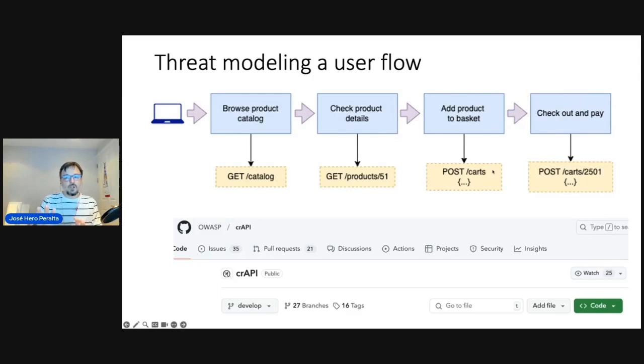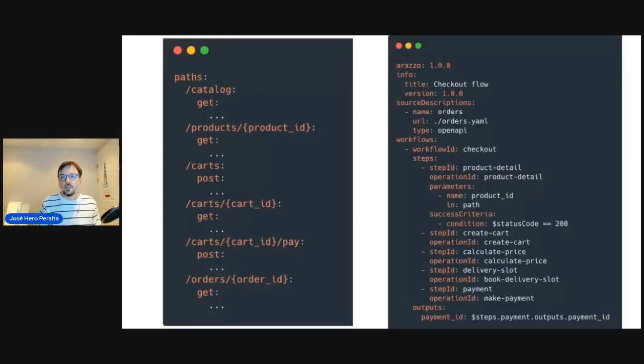A similar kind of flow you will find in crAPI. This is an OWASP project that illustrates the most common vulnerabilities in APIs. So you can check that out to get a similar flow. To give you an idea of what the flow looks like, we may have this OpenAPI specification, the catalog, the products with the ID, the cart, and similar things.